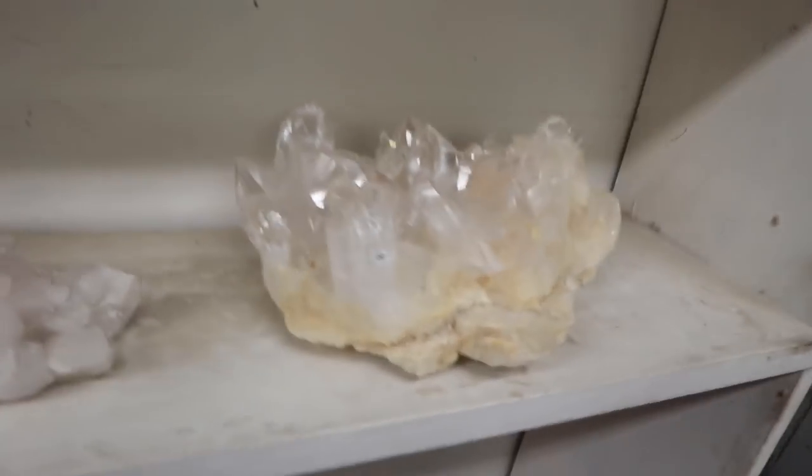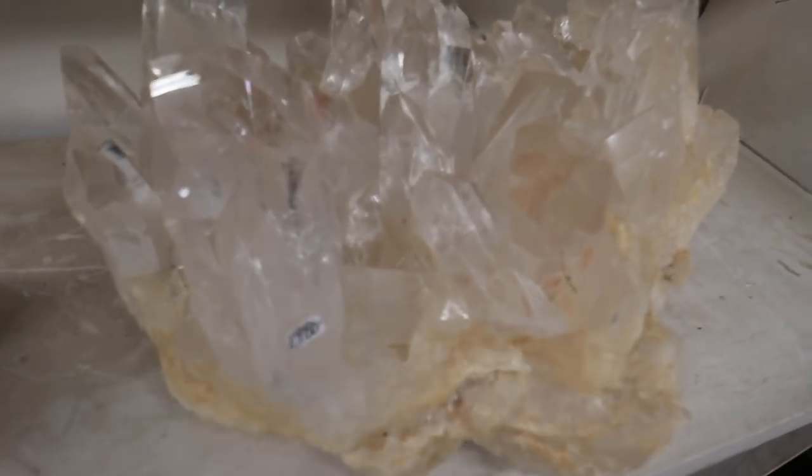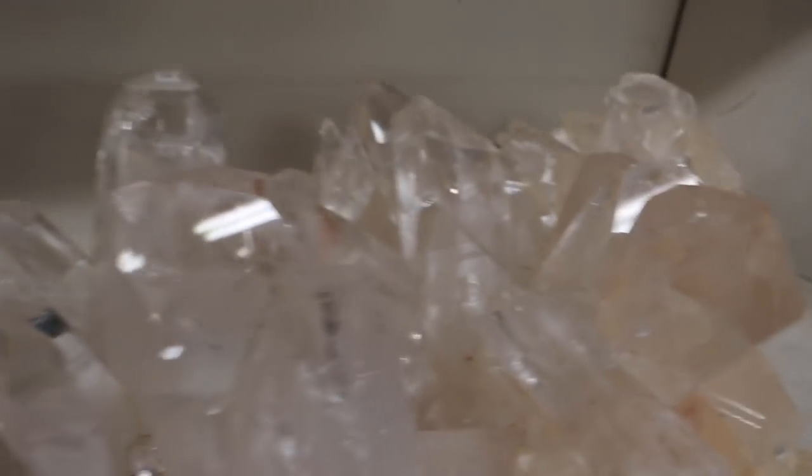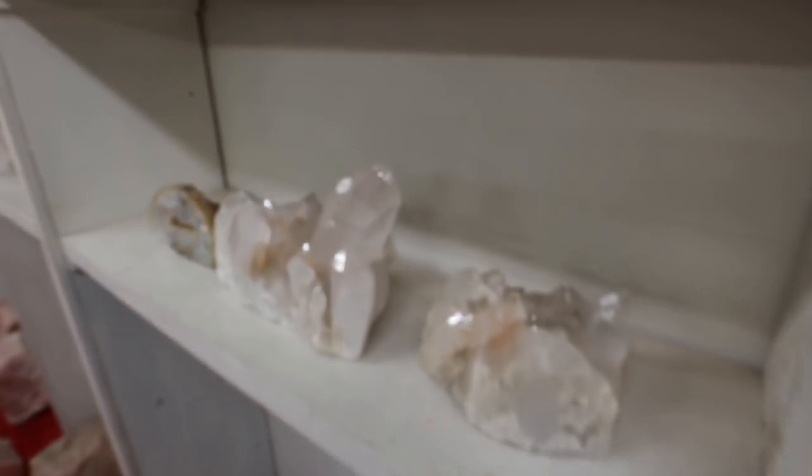Oh wow! Look at this quartz cluster. Look how clear everything is here. Wow! That's beautiful. You know, this is what I need right here, actually. I need this, like just a flat.